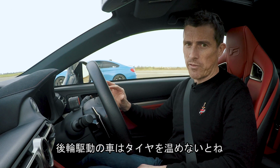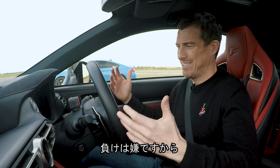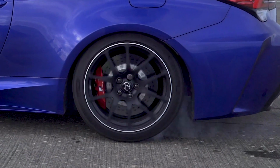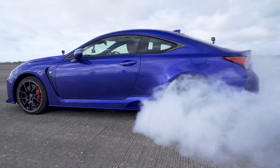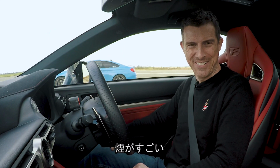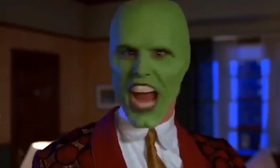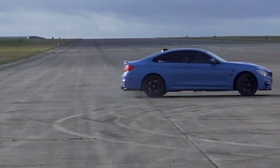Seeing as these are rear-wheel drive cars, we should really warm up their tyres before we race because we might get duff results. It's quite easy in this car. I can just hold it on the brake and do this. Oh yeah, baby. Go through the gear. That's a smoky one. Smoking! The other cars, they've got to go and do some donuts.